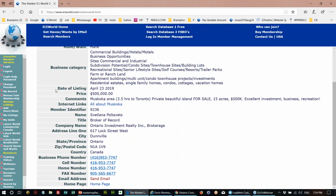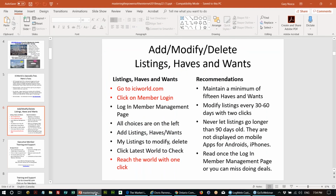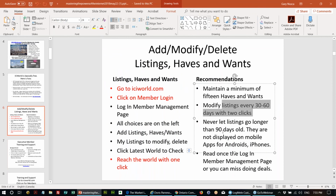So that's how to add a listing. And then if you clicked on my listings on the left, you can see all your listings. We recommend every one of you have a minimum of 15 opportunities on here, 15. And that's because you can work information, not just listings. We recommend you modify your listings every 30 to 60 days. Never let them go longer than 90 days old because all the listings that you were looking at were less than 90 days old. They're all fresh. Okay, let's move on.